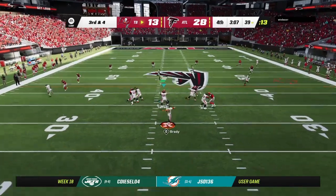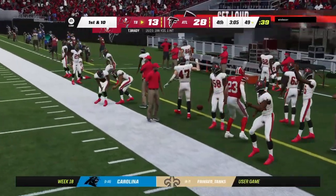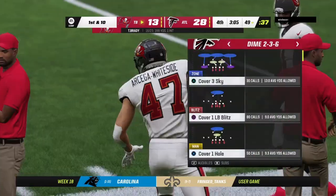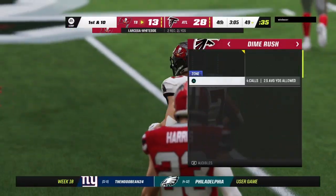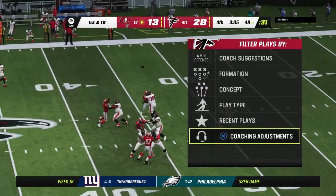Brady. Got his man. It's Arcega-Whiteside. And he's out of bounds just before the midfield stripe at the 49. Second catch for him today, and it'll wind up a first down.